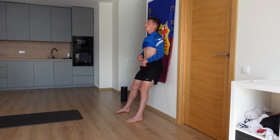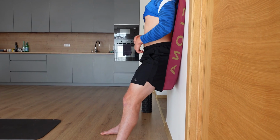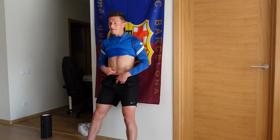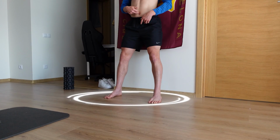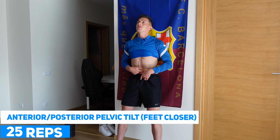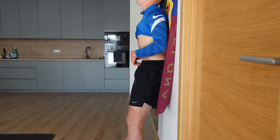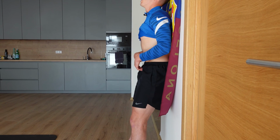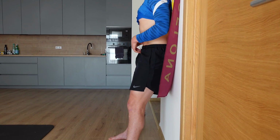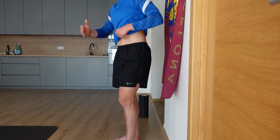Keep your head against the wall. Once you have it down, you bring the feet a little bit in, more closer. This is harder. Same exact thing. Try to touch the wall every time. So you want a nice synchronicity of the glutes with the lower back here. Good. So about 25 in each position.